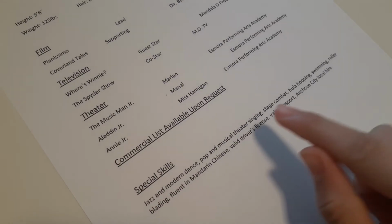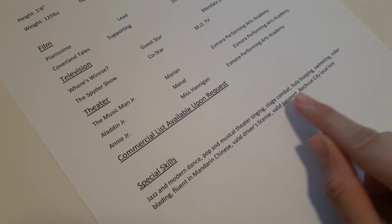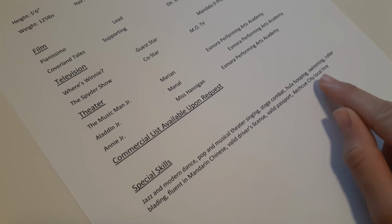To complete your special skills section, you will want to add whether you have a valid driver's license and or passport, and any cities that you're a local hire for. A local hire is somebody that can pay for their own transportation to and lodging in a certain city, usually a city that they either live in or are a couple hours away from. And your resume is complete.